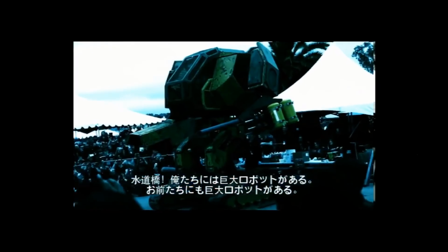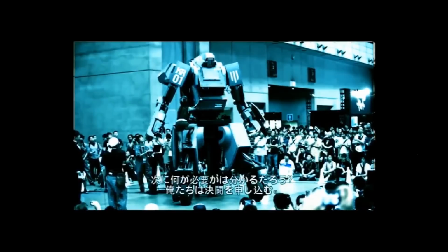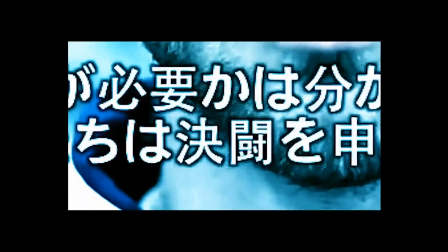Suidobashi, we have a giant robot, you have a giant robot. You know it needs to happen. We challenge you to a duel.